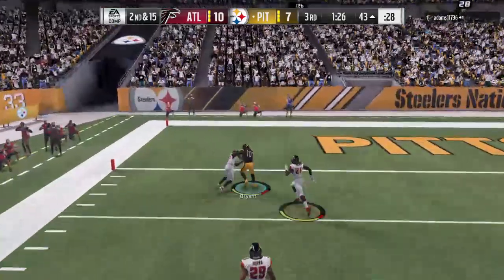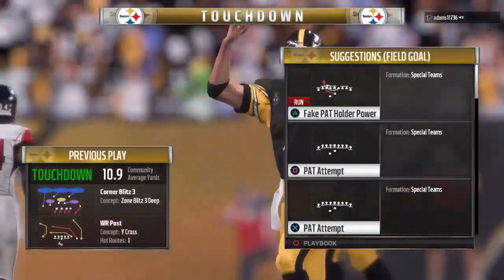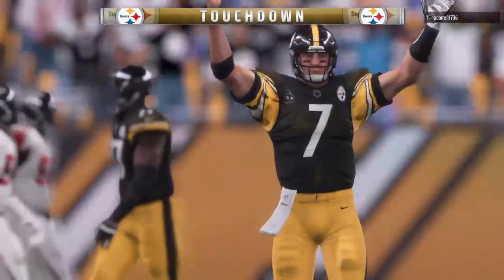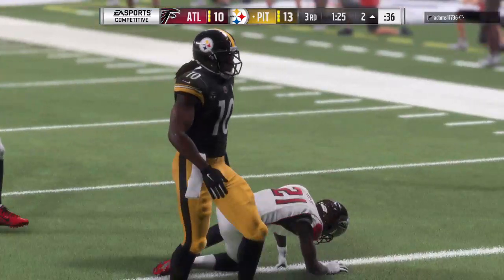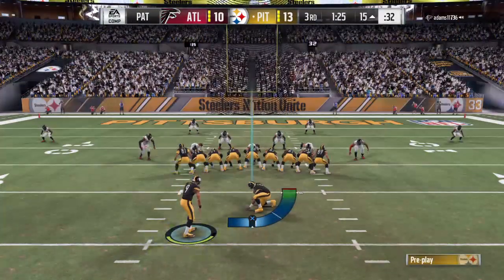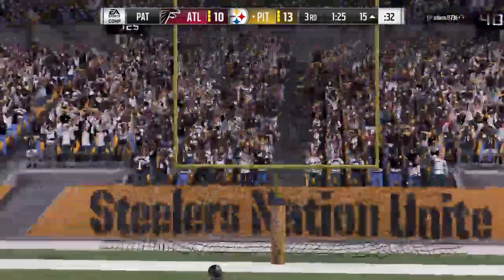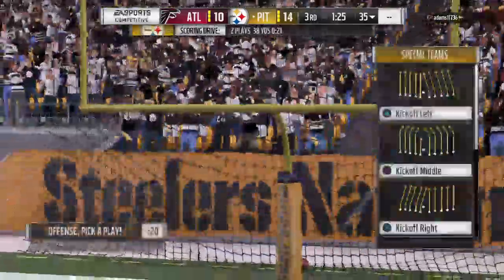Going deep here for... And this is caught. And he's in. Touchdown, Steelers. Martavis Bryant, 2 catches, 2 touchdowns here so far. And the Steelers are able to strike for 6. And that makes it 14-10.